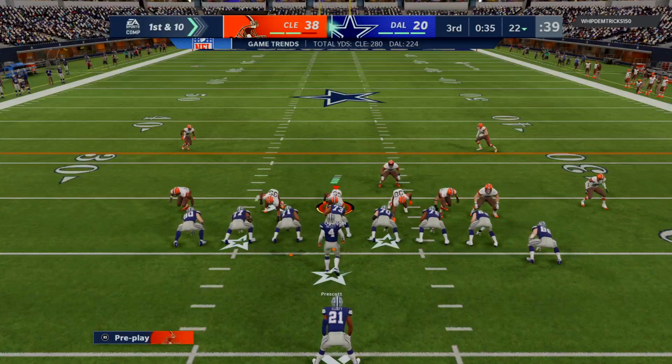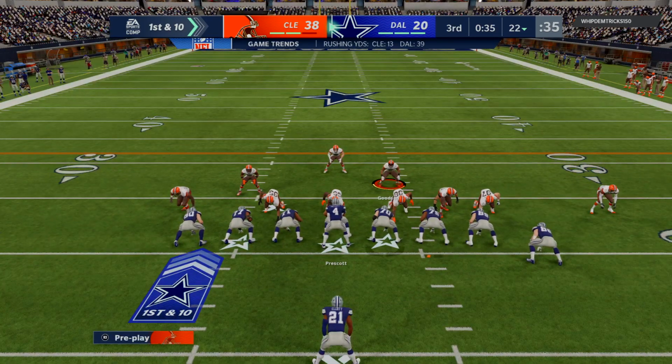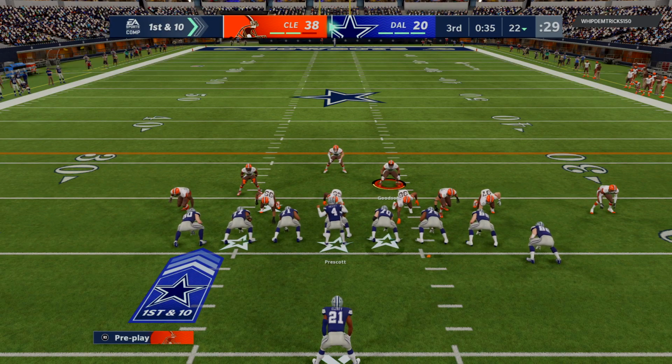Here we go, 47. Check, 93 is the mic. Hey, let's get some penetration here. Check, 93 is the mic.